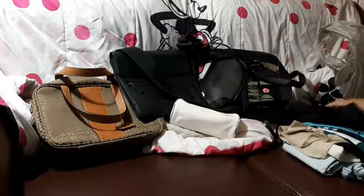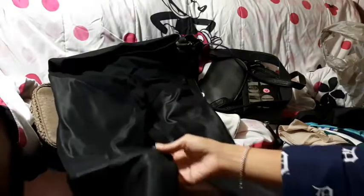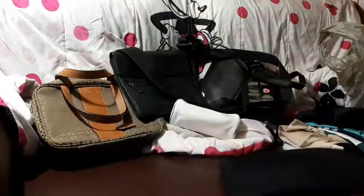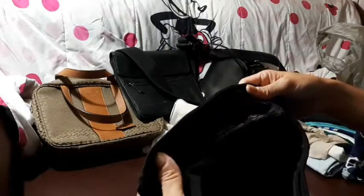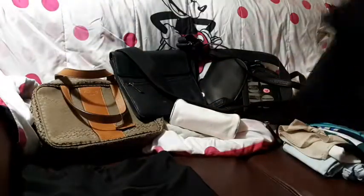I've got lots of black stuff this week. This one is also from Joe Fresh. This is $2. It's a very new style. Seems nice, looks like the Lululemon style. But for sure it's very comfortable. A legging pants. Looks like legging pants. And this one, it's a short. How much did I pay for this? I forget. Oh, $1.